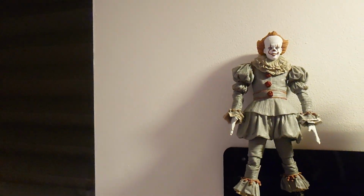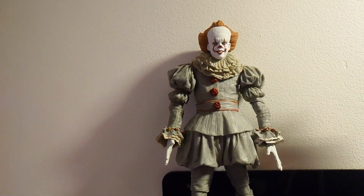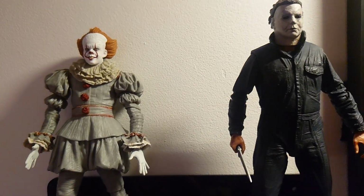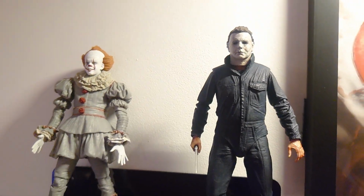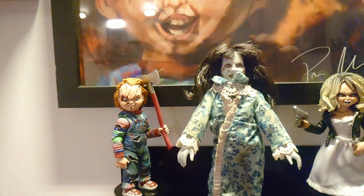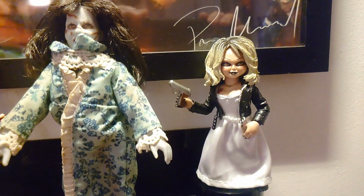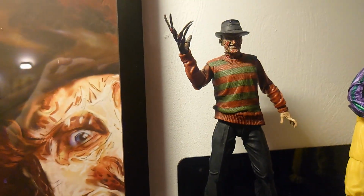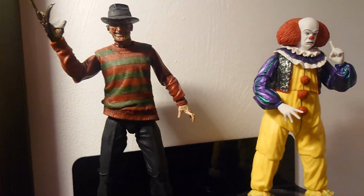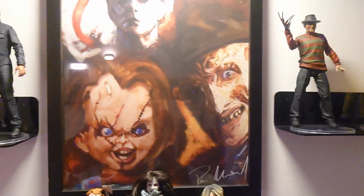Over in this section, I've got some NECA figures. So we have Pennywise, and we have Michael Myers. Down below we've got Chucky, Reagan, which is a Mego figure, and we've got Tiffany. And just over here we've got Freddy Krueger and classic Pennywise. It's a little horror collection.